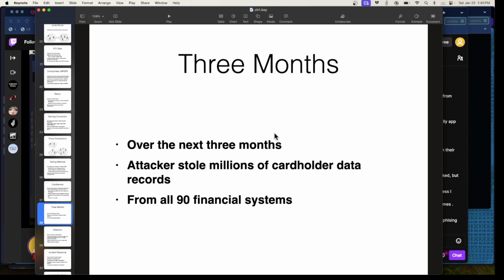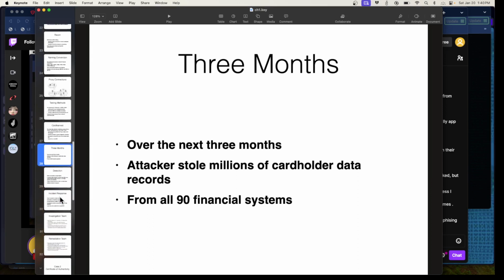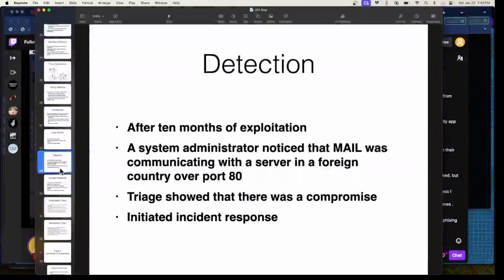So over the next 3 months, so I think we're up to 5 or 6 months of compromise, and they stole millions of cardholder records from all 90 systems. So after 10 months of exploitation, somebody finally noticed all this going on. So that's pretty horrifying. For 10 months, the bad guys are crawling through your network doing God knows what.